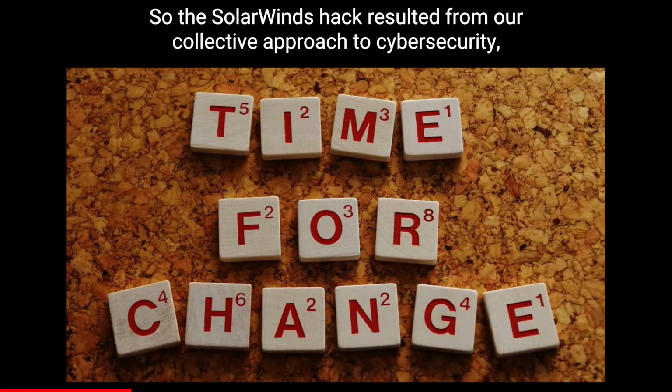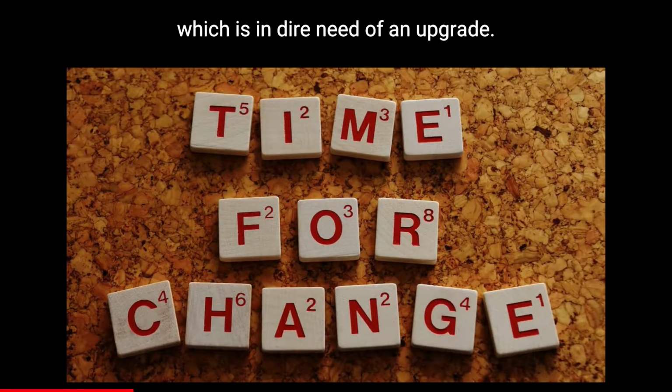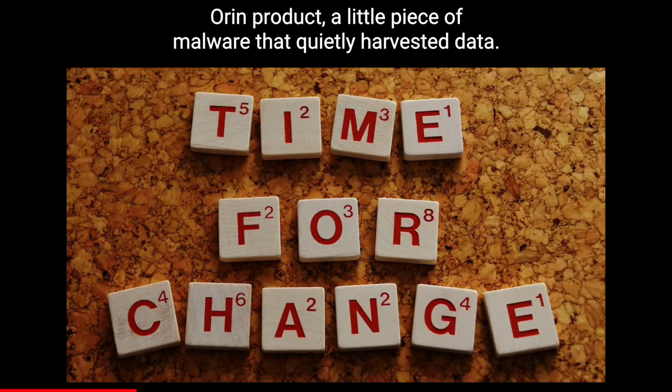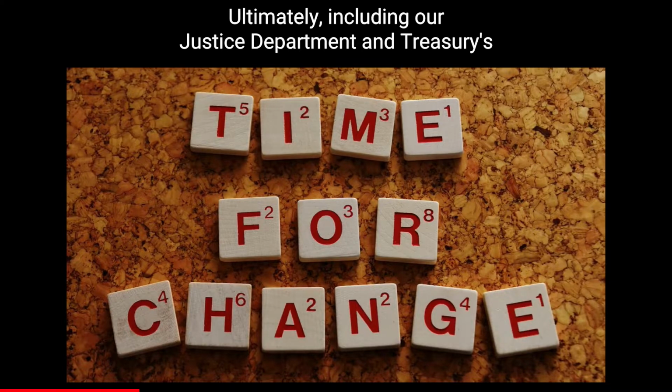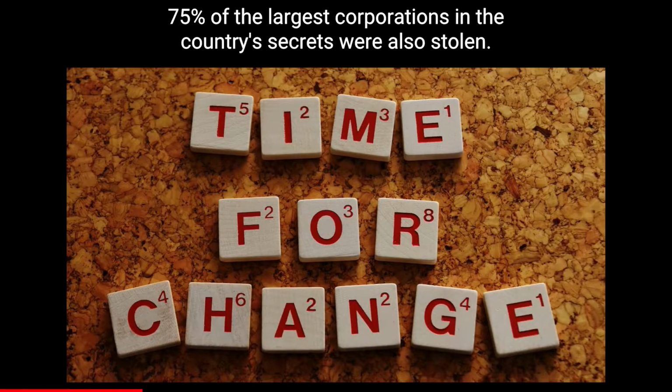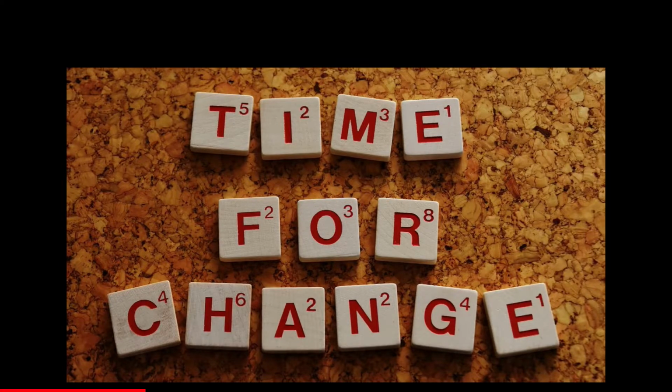Not. So the SolarWinds hack resulted from our collective approach to cybersecurity, which is in dire need of an upgrade. This team of highly sophisticated hackers tucked away inside SolarWinds' Orion product a little piece of malware that quietly harvested data, ultimately including our Justice Department and Treasury's internal correspondence and email. And, oh, by the way, 75% of the largest corporations in the country's secrets were also stolen.